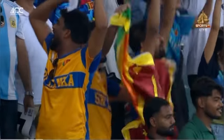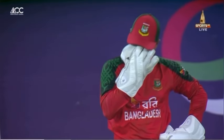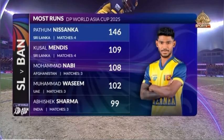Good evening, Arthur. Good evening, Roshan. Good evening, all. Again, another flick of the wrist and it's gone the distance. So that's innings also.